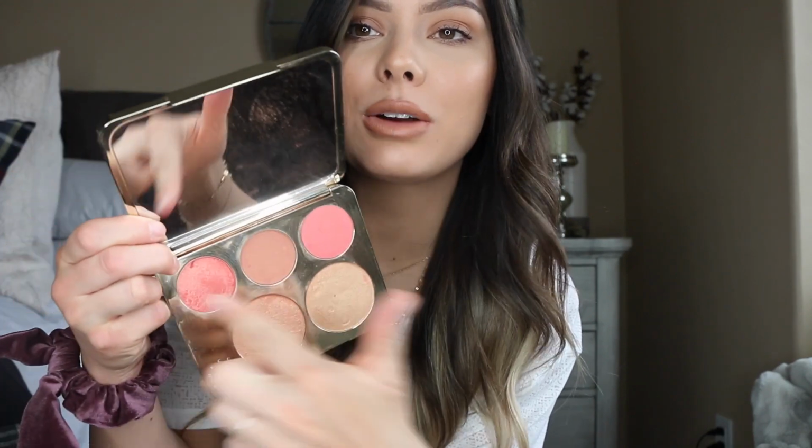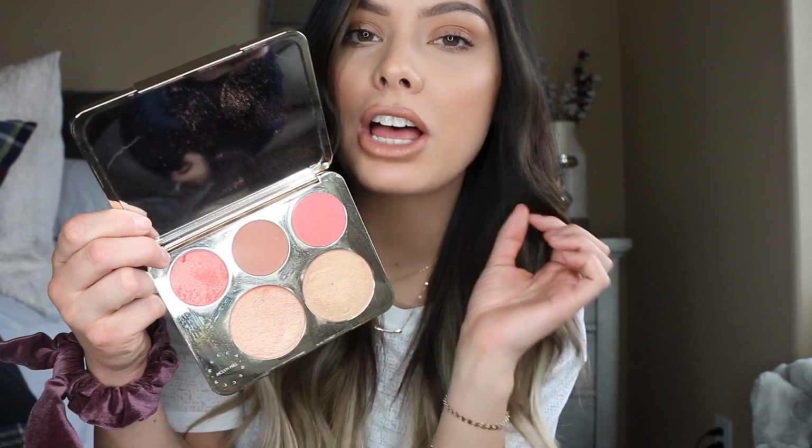The next palette I'm going to talk about is the Becca x Jaclyn Hill. When they collabed, I remember when this came out like it was yesterday. It was 50 bucks. A pricey one for me, but I loved what it came with. There are 3 blushes. I love the middle blush because it can tie your bronzer in so well without screaming like, oh, I put blush on. And then 2 highlights, her iconic Champagne Pop and then Prosecco Pop, which is more for darker skin tones.